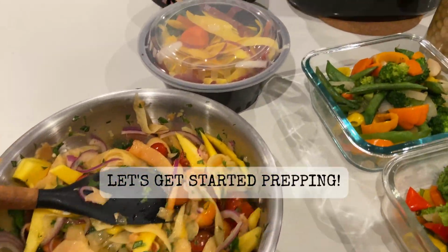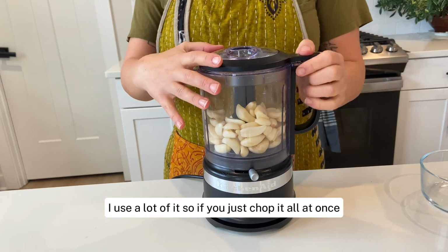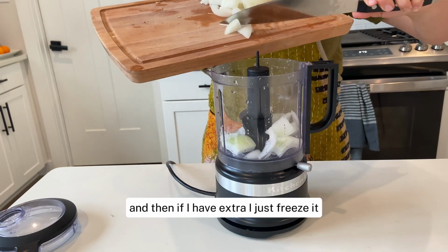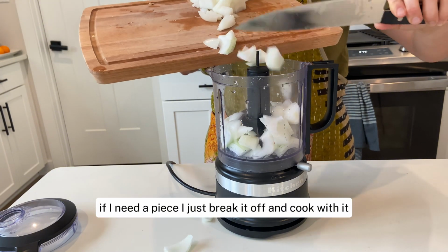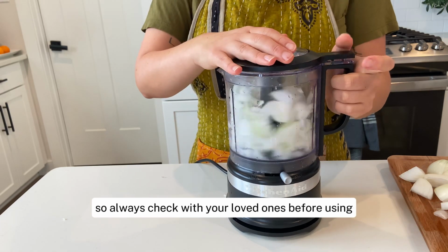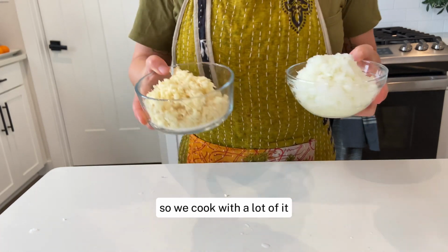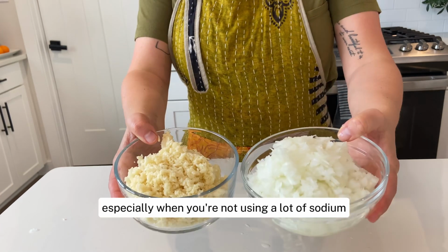I always start off by prepping garlic and onion. I use a lot of it, so if you just chop it all at once, it saves you a lot of time. And then if I have extra, I just freeze it. And then in the future when I'm cooking, if I need a piece, I just break it off and cook with it. Seniors can have issues with garlic and onion, so always check with your loved ones before using. Lola loves garlic and onion and it works for her, so we cook with a lot of it because it's a great way to build flavor, especially when you're not using a lot of sodium.